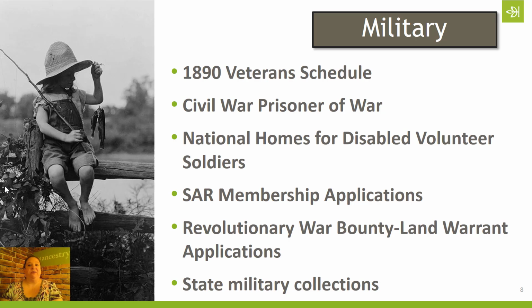Now, speaking of the American Revolutionary War, there are also bounty land warrant applications. So one of the things that the soldiers received as part of their pay for serving was bounty land. They applied for this bounty land so they could get acreage after their service to go and set up themselves and their family. And so there's some really great details in those records about the individual's service and sometimes about their family members as well.